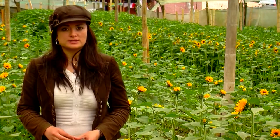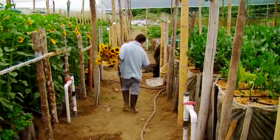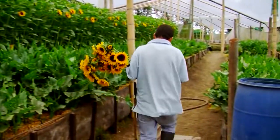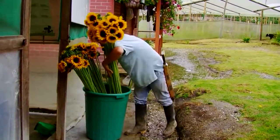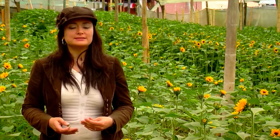Once the sunflower's harvest stage is over, which basically includes cutting them and transporting them to the packing room, the post-harvest phase begins. This stage of post-harvest is very important because it's when we are able to detect if we have blight or not on each stalk that we're taking for export.